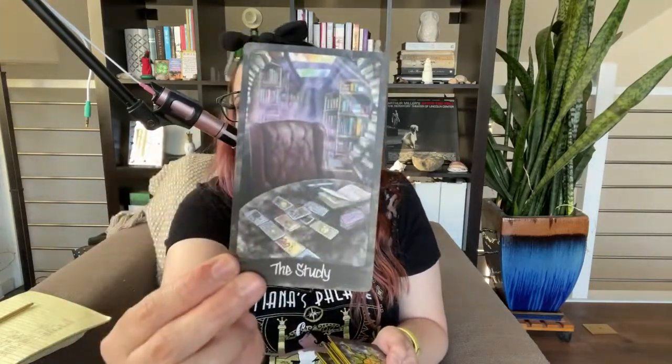So Cancer, I got the Study, as well as the Five of Cups. Pisces, Queen of Pentacles, the Moon card. Scorpio, Seven of Pentacles, Seven of Wands.